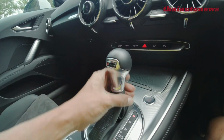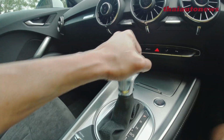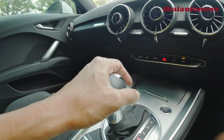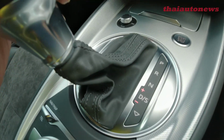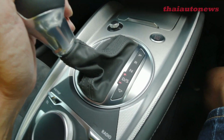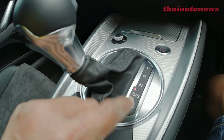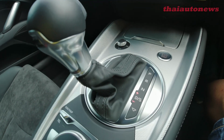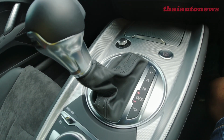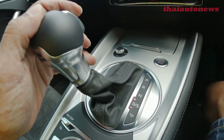Gear shift lever is also very stylish, S-tronic. But you know what, when you put it into manual, plus and minus is the wrong direction. I mean, minus should be in front and plus should be at the back. But yeah, this is the Audi style. I don't really like it. I like it the other way around, like BMW or Mazda.